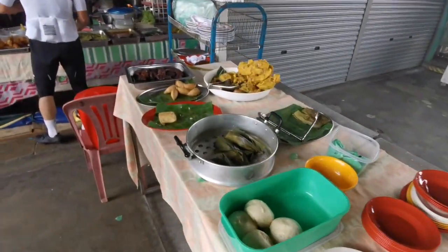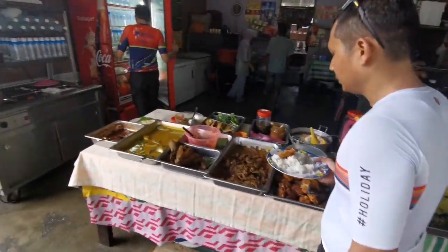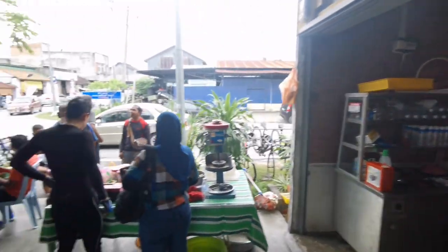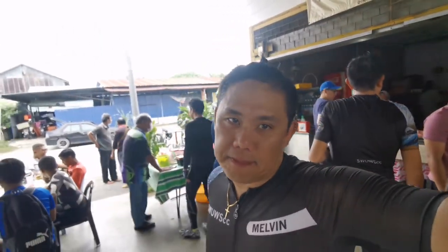Okay, I'm at Joyz Cafe. Had my kuih. Let's show you the food. Here you come for the kuih lah. Kuih nasi lemak. Usual lah today. Today many people from cyclists to motorcyclists lah. So next we're gonna go Bukit Tikus and Mantin.